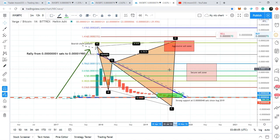Now, if the price action moves from this level up to this level, then we can expect that it can produce up to 4,400%, a really very big bullish move. And I'm expecting that it will complete this final leg of this bullish shark, as it has completed the final leg of the bullish shark in the US dollar pair as well, and started a bullish rally of more than 500%. And I'm expecting a more powerful bullish move against the US dollar when it starts this bullish move against the Bitcoin pair. So at the same time, it will start a more powerful bullish rally in the US dollar pair as well. So this was the update so far.